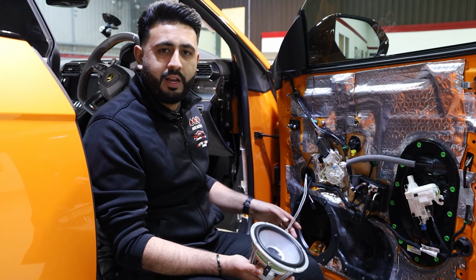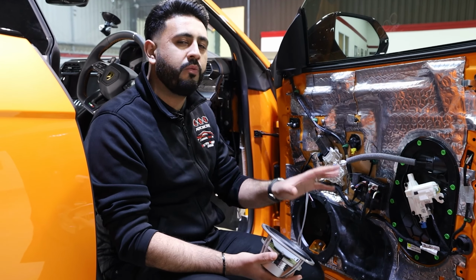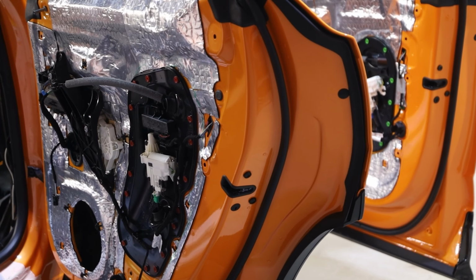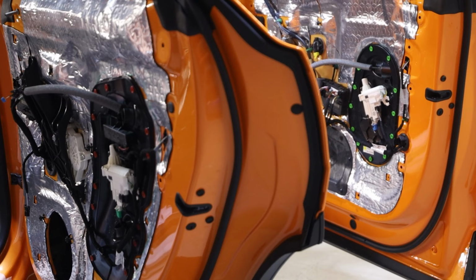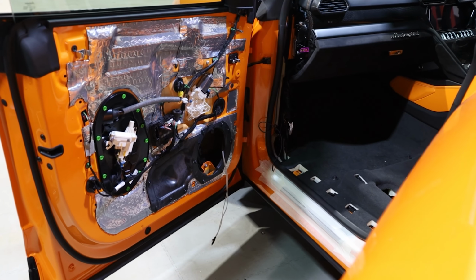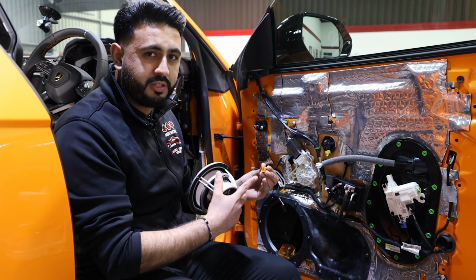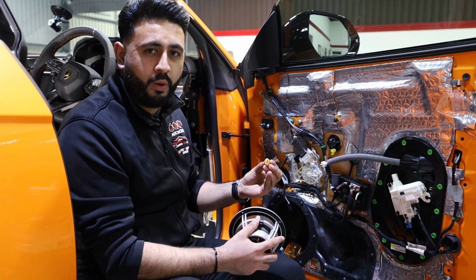and when Lamborghini ever need to go into the door, or anyone for that matter, needs to go into this door to service any modular parts or anything for that matter, they know exactly what to do. They understand that the connector can be unplugged, and one really nice thing about our connectors is that you can't put it in the wrong way around.